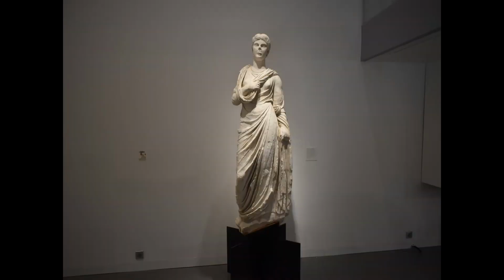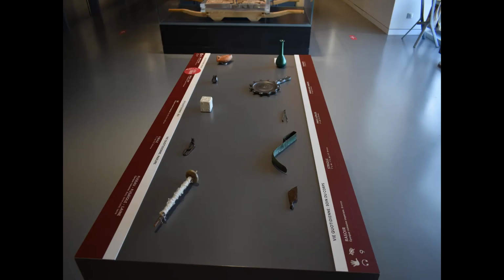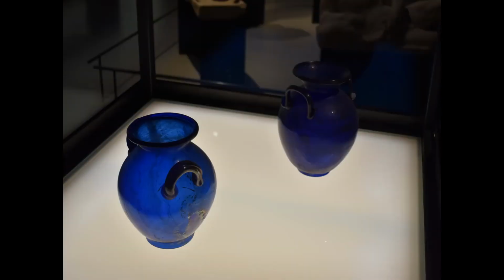And then, of course, we come to some more statuary. This is Antonio Minor, but my favorite was the little child with the animal that he's hugging. And then here's an example of an area where the children would come in and be able to touch objects and pick them up and do other things with them. But they've got markings all over it, and they actually have it kind of blocked off. One of my favorite pieces of glass in the whole museum was this magnificent cobalt blue pitcher, just gorgeous.